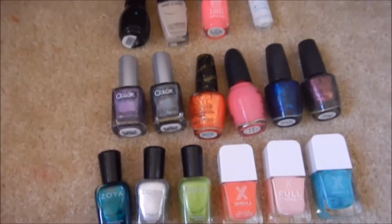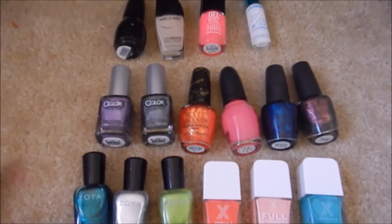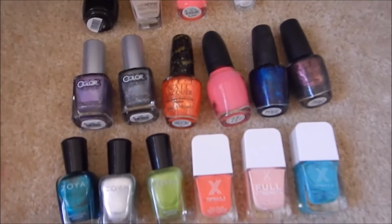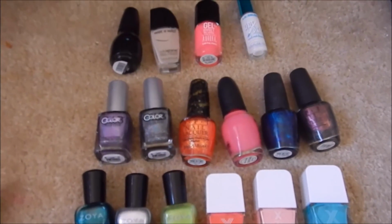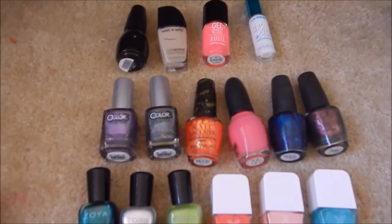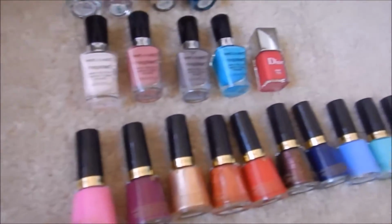I just think it's really funny looking at all this and the brands that I am getting rid of. Pretty higher end brands for nail polishes, ones that retail for $10, $12, and I'm getting rid of almost all of them. So I am getting rid of about 16 polishes, which is about half, almost exactly, of my nail polish collection. And then these are the ones that I am keeping.